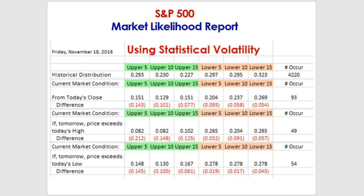If price exceeds the low, still you have the upper bands getting struck less often. Definitely a bias to the bearish side, but all in all, lower market volatility.